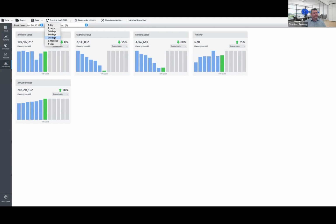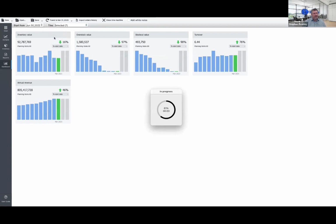And you'll see specifically the inventory, overstock and stock out values start to change. So if I press the 90 days, you'll see that the calculations start. And all of a sudden, we are 3 months ahead in time. Although we're physically still at the end of December, Streamline has now taken us forward. We can see that the numbers have changed. Where we were in December, it had that 109 million in inventory value, but that's now changed to 99. So slight decrease in inventory value.